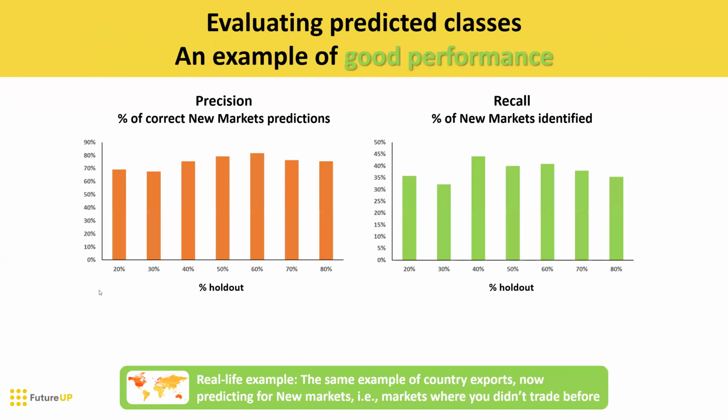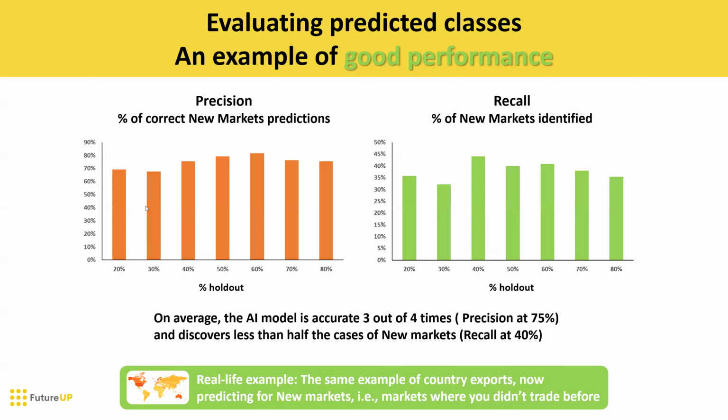And this is, again, the same example with cross-country trade. And this is a case of a classification forecast. So in this case, we're trying to understand where are good market opportunities, countries where we didn't trade at all last year, but based on the model, we think there is a great potential for us doing something there. And as you can see here, there is a great precision. So 3 out of 4 times the model predicted correctly the countries where we didn't trade at all, and we had the potential to do something next year. The recall is okay, but not great. It's good because we were able to identify almost half, slightly less than half of overall opportunities.